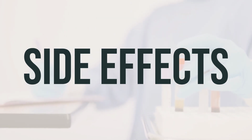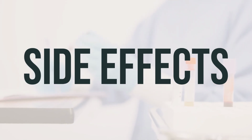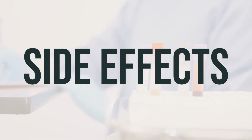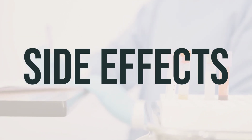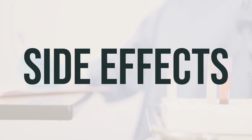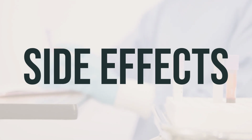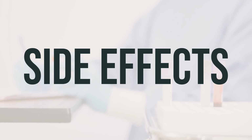Seek medical help right away if you experience very serious side effects such as chest pain, confusion, severe headache, fast/irregular/pounding heartbeat, trouble speaking, or weakness on one side of the body. If you notice any symptoms of a serious allergic reaction, such as rash, itching/swelling of the face/tongue/throat, or trouble breathing, seek medical help immediately. This is not a complete list of possible side effects, so if you experience any other effects, contact your doctor or pharmacist.